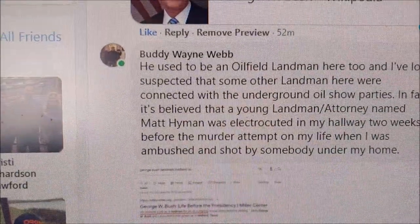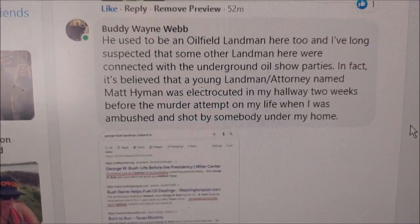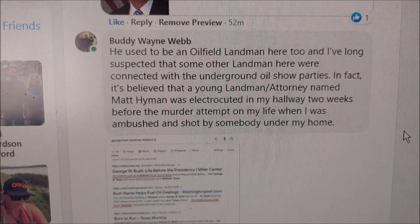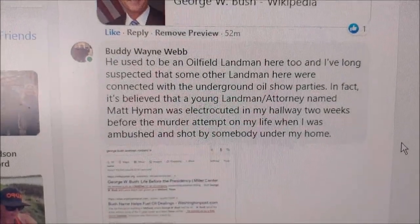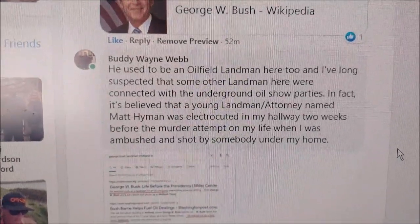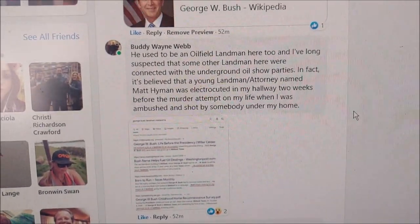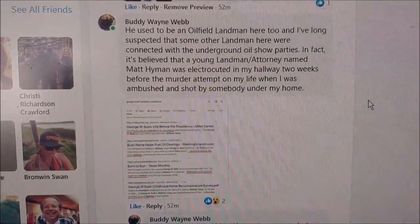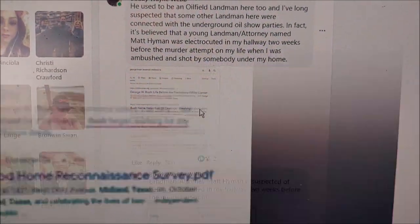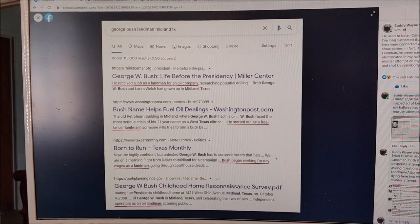Okay. George W. Bush, the younger George, used to be an oilfield landman here, and I've long suspected that some other landmen were connected with the underground oil show parties. In fact, it's believed that a young landman attorney named Matt Hyman was electrocuted in my hallway 2 weeks before the murder attempt on my life, when I was ambushed and shot by somebody under my home. It's even been questioned if Matt Hyman dying in my hallway during that earlier home invasion was a motive for murder 2 weeks later, when the premeditated home invasion capital murder attempt happened on January 28, 2012.